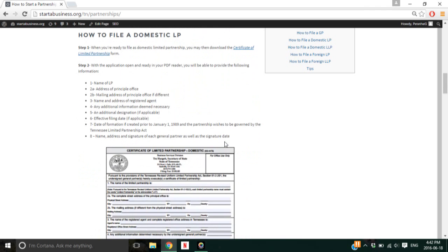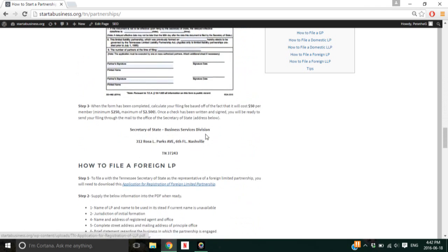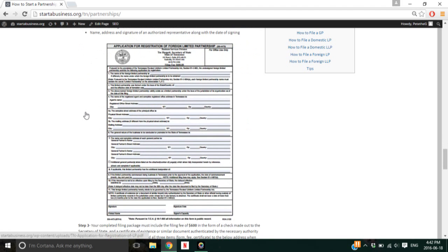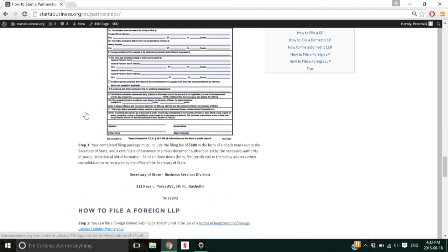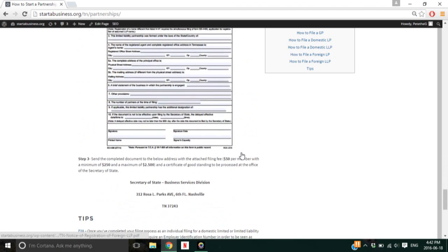Now, it's pretty much the same process for domestic LPs and domestic LLPs. The only difference for foreign partnerships is that when you are doing this, you're also going to want to attach a certificate of good standing or existence, which just proves legitimacy and that you are active and in good standing in your jurisdiction of initial formation. So you're going to want to attach that along with the filing fee and the form when you send it in. Besides that, it's pretty much the same.